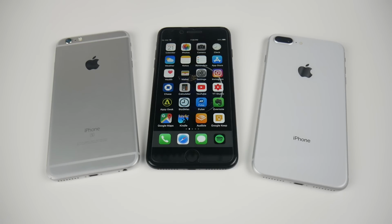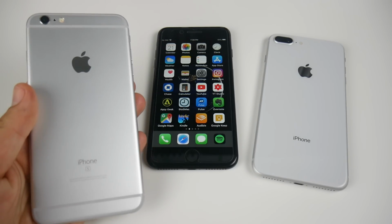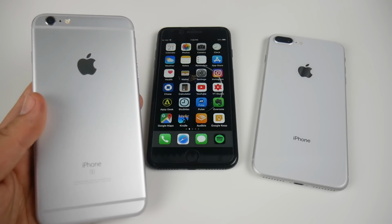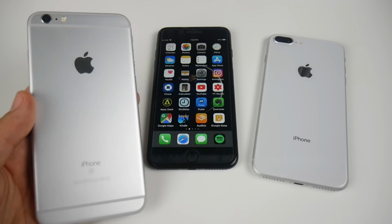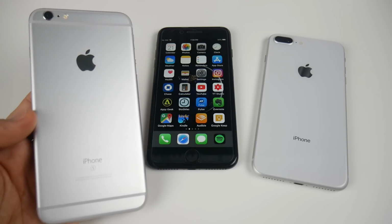This is late 2017. The iPhone 6s Plus is going to run you $549 for a 32 gigabyte. You've got 4 different color options: space gray, rose gold, gold, and silver, which I'm showing you here. You go up to $649 to get yourself the 128 gigabyte. It's a fantastic value still.